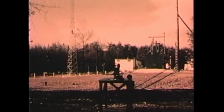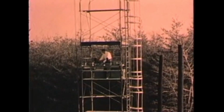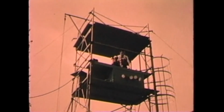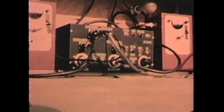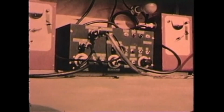In all, 7 cameras will observe the ejection of the plug. On a 50-foot tower are 2 35mm cameras. High-speed 16mm cameras are fixed on this 30-foot tower. The sequence programmer links all of this photographic equipment to the control room.